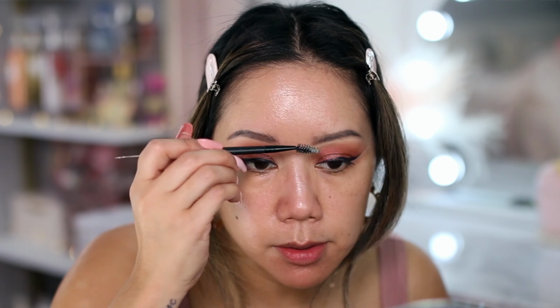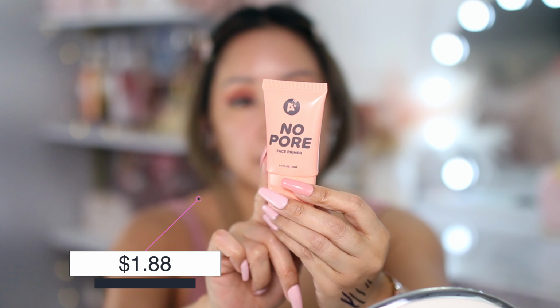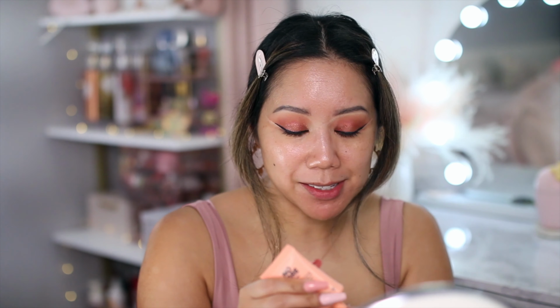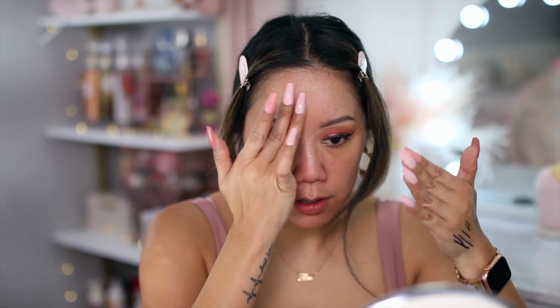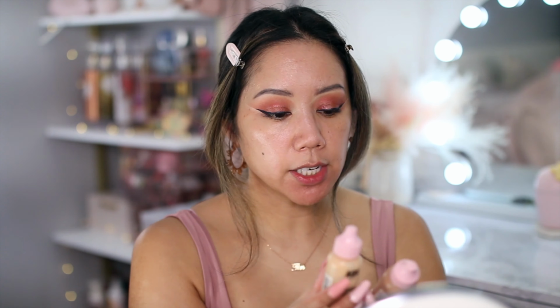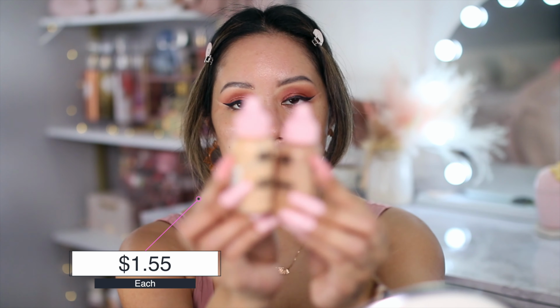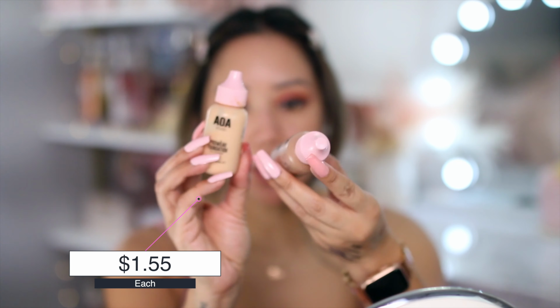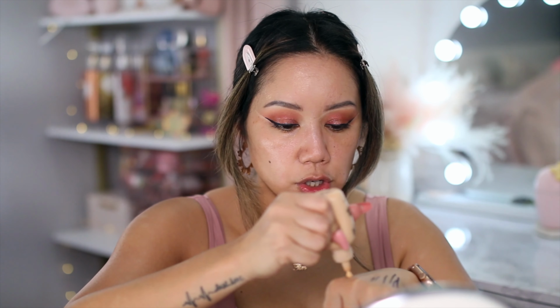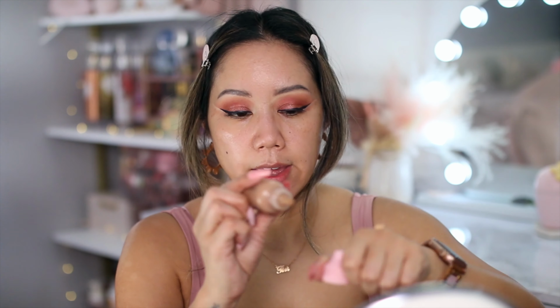Face primer is from shopmissa, the AOA Studio No Pore Face Primer. This is more of a silicone based primer, so it's clear. I'm gonna put this on the nose, the forehead, probably my chin area because that's where I've been breaking out. The foundation, the AOA Studio Pro Wear Full Coverage Foundation. These are the two shades that I mix, Pure Beige and also Amber. Pure Beige, little dollop of Amber.